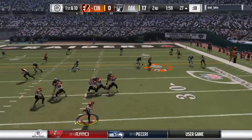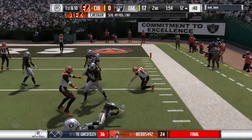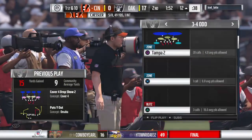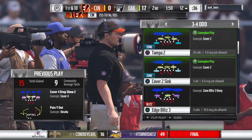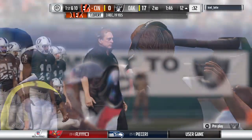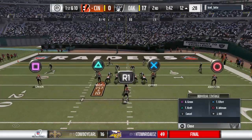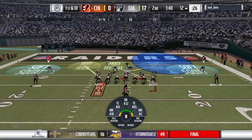Kessler now on first down. Complete to the right side. It's Eifert, and down inside the 15, shy of the 10. They give him 15 more, and it's another first down. And now the passing game here in the second quarter starting to heat up a little bit. Don't you feel the rhythm starting to happen, right? You see it. Now the confidence is starting to rise.